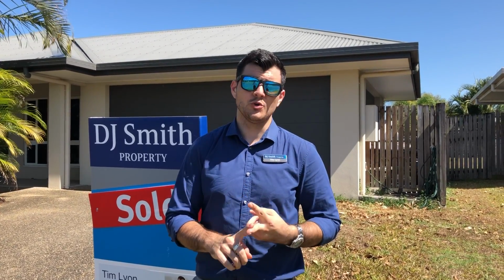Now, there is no minimum that is required. However, that being said, a bigger deposit is always better. And the reason is, if you have a large deposit, one, it shows that you're serious about purchasing. Two, it shows that you're confident in your finance. And three, if there is a second party interested and you have a high deposit, more than likely your offer is going to look more attractive. So for the buyers out there, have your deposit ready to go and make it as large as you can.